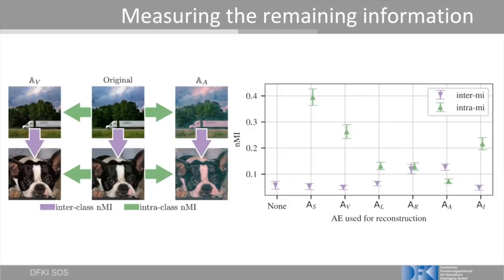In contrast, the intra-class information, shown in green, measures the similarity between the original input and a given reconstruction. High intra-class information corresponds to reconstructions that are more similar to the original image. Results of measuring intra-class information show a correspondence with the previous qualitative assessment of the reconstructions, where AlexNet and ResNet50 have the strongest constant patterns, followed by Inception v3 and VGG16.